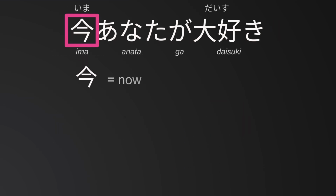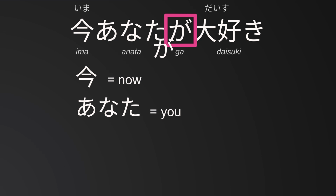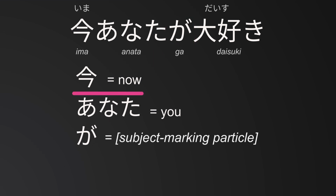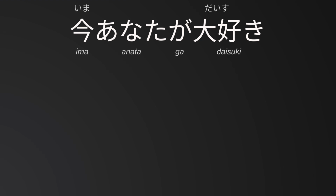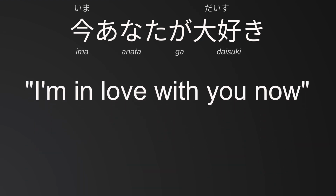Finally, 今 is now. あなた again is you. が is a subject marking particle, so it is marking あなた as the subject that we are focusing in on. Then 大好き means liking a lot or loving. But in this context, it really means I love you. As a whole, I decided to translate this part as I'm in love with you now.